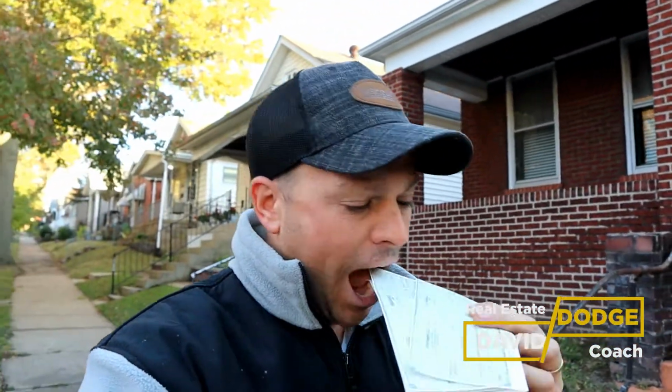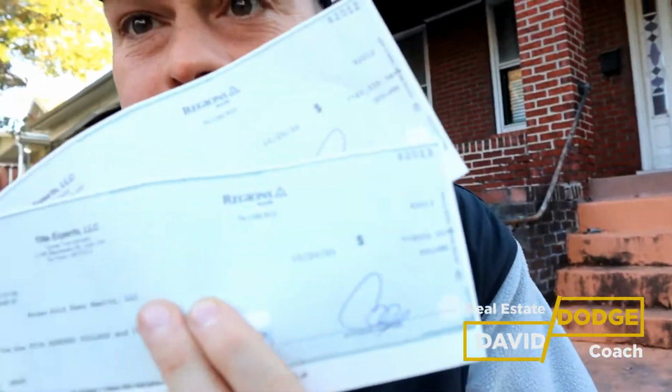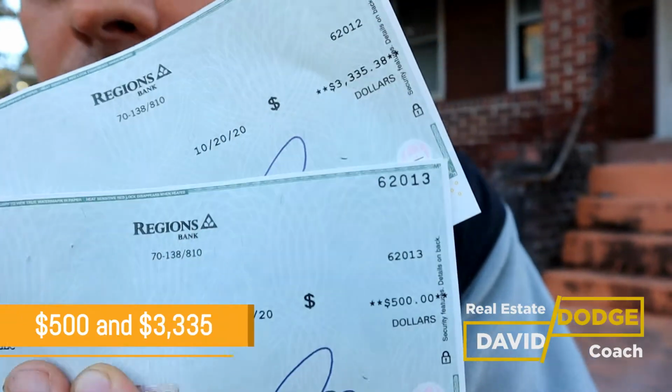Hey guys, I'm standing in front of 4366 Osceola, and this is a house that we just wholesaled. We made $500 and $3,300. We made about $4,000, give or take. We were just short of $4,000 on this house. Now this was a wholesale deal, and this is actually a creative deal, and there's a lot of lessons to be learned with this deal.